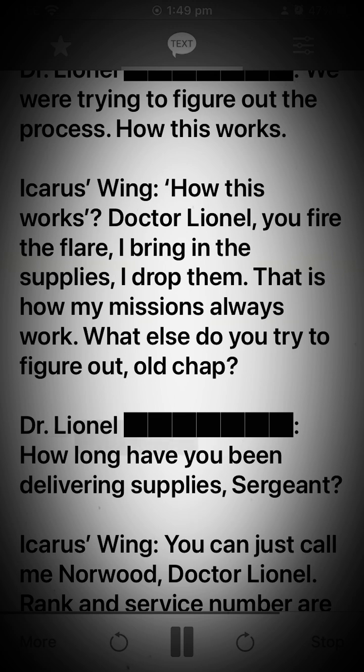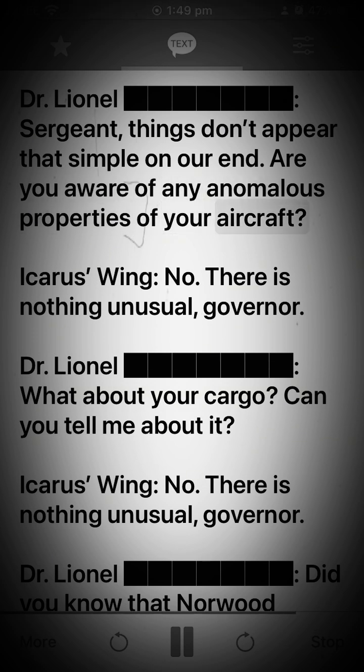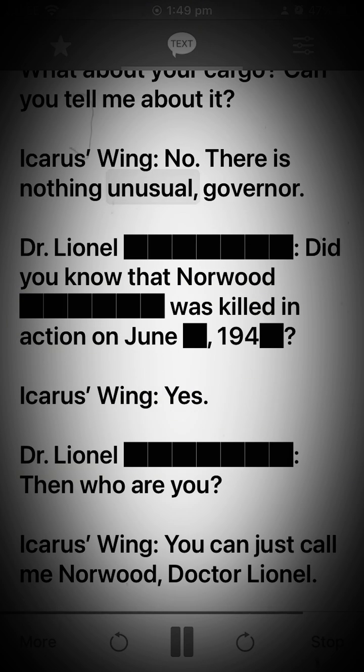Dr. Lionel: How long have you been delivering supplies, Sergeant? Icarus Wing: You can just call me Norwood, Dr. Lionel. Rank and service number are just details. How long is irrelevant. A flare is fired, and I answer, old chap. I have delivered supplies for many. Dr. Lionel: Sergeant, things don't appear that simple on our end. Are you aware of any anomalous properties of your aircraft? Icarus Wing: No. There is nothing unusual, Governor. Dr. Lionel: What about your cargo? Can you tell me about it? Icarus Wing: No. There is nothing unusual, Governor.